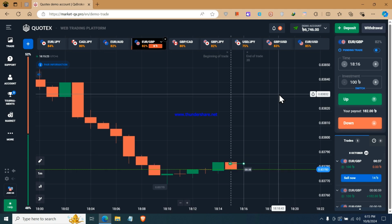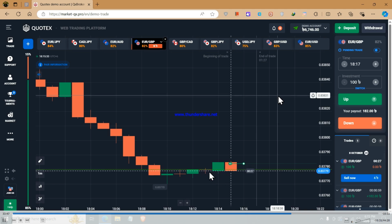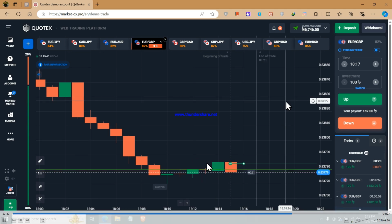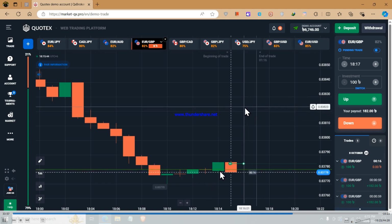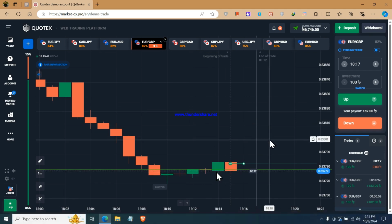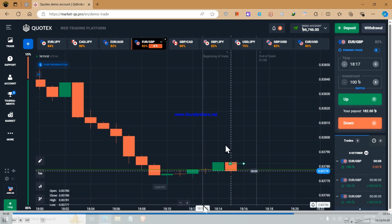Maybe it became a red candle because the buyers are making a gap here. Okay, if the buyers are really strong, then they shouldn't place gaps. If they're in fact strong, then they should not have placed gaps. Okay, they shouldn't have come with a gap.